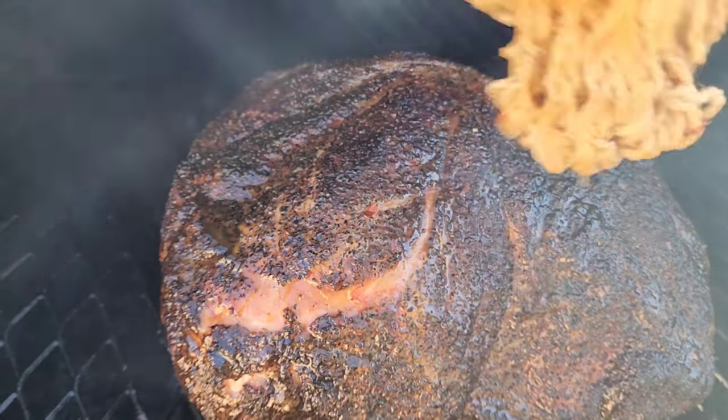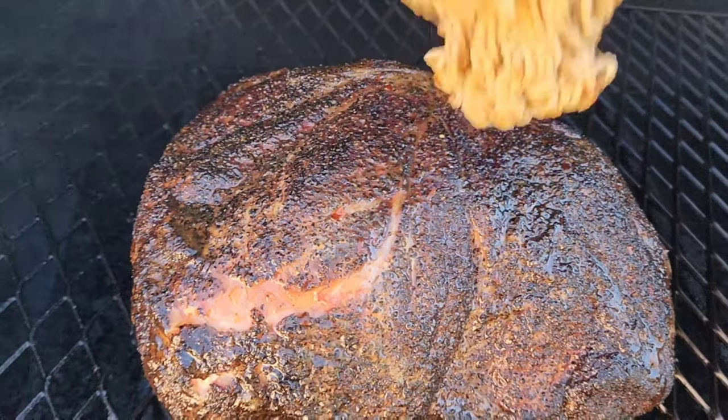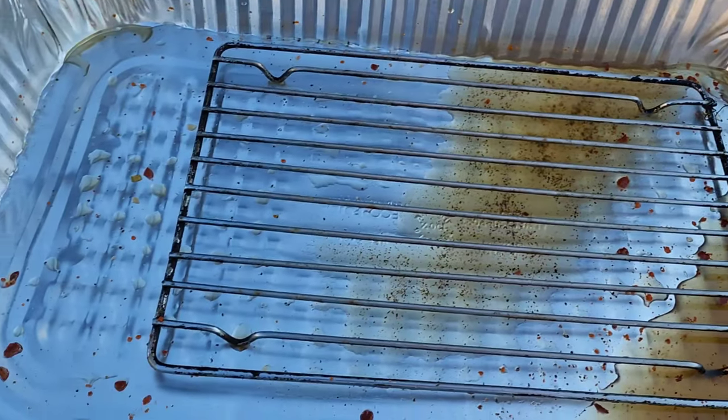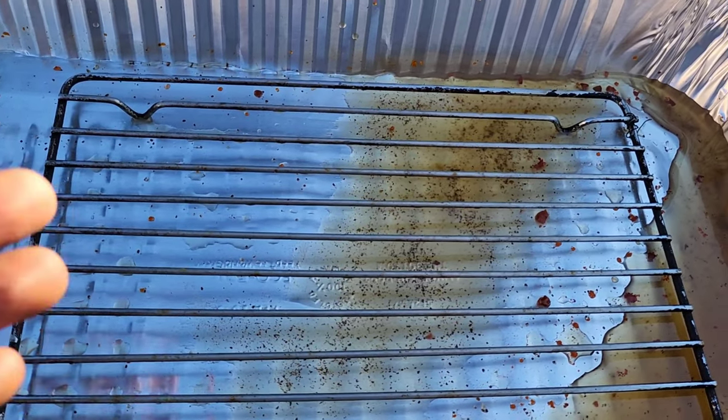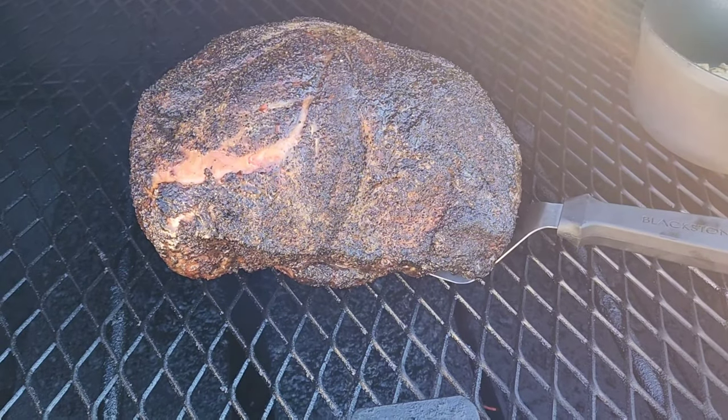All right, so we got it nice and wet. You see that fat cap split too? That usually lets you know you're well on your way. All right, so we got us a nice big size pan here. I got my rack so we can sit up a little bit as more of this juice is gonna come out and I can halfway preserve some of my bark.